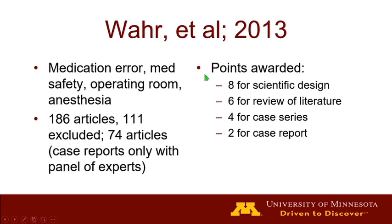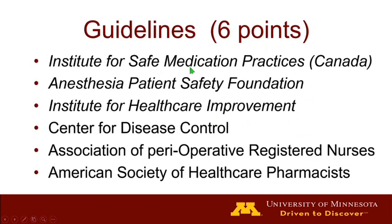Now understand that the case series could have been thousands of critical incidents that had been reported, but because they were all voluntary reporting, we put them as being nothing more than just a large series of case reports. And then we also looked at published guidelines or recommendations. The first 3 there are really just at the level of recommendations, and then the latter 3 are true guidelines.